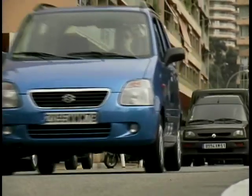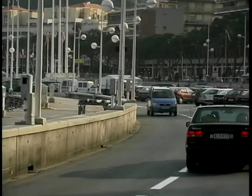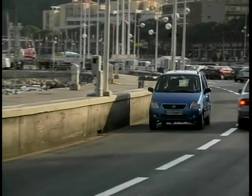Despite its tall and narrow appearance, the drive is not all rock and roll. It's really quite comfortable. The gearbox is precise and accurate, the engine willing, and the handling quite rewarding. This is crazy. I'm driving around Monte Carlo, one of the glamour capitals of the world, in this. There's people out there in Ferraris. It's embarrassing. With a Wagon R. Oh.